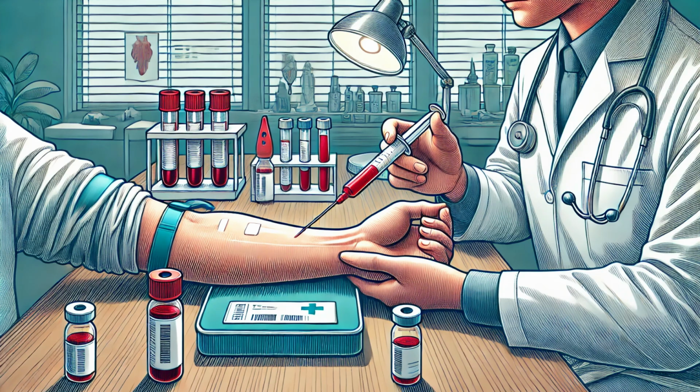So, how is gallbladder sludge diagnosed? The most common method is through an abdominal ultrasound. This non-invasive imaging test allows doctors to see the inside of your gallbladder and check for the presence of sludge. Other diagnostic methods include endoscopic ultrasound and blood tests to rule out other conditions and check for inflammation or infection. Let's take a closer look at how these diagnostic tools work.